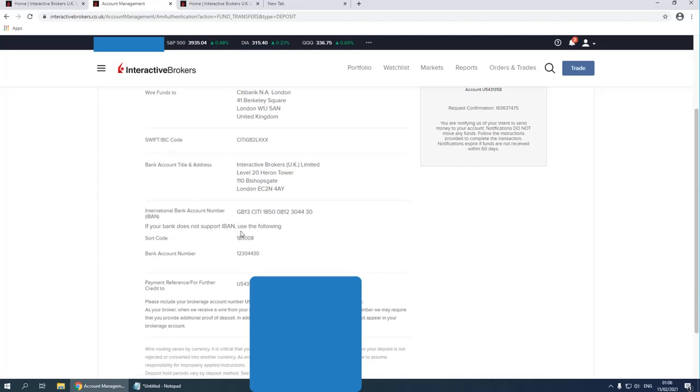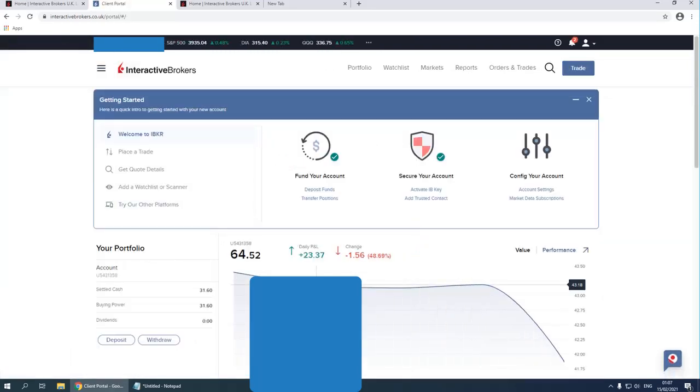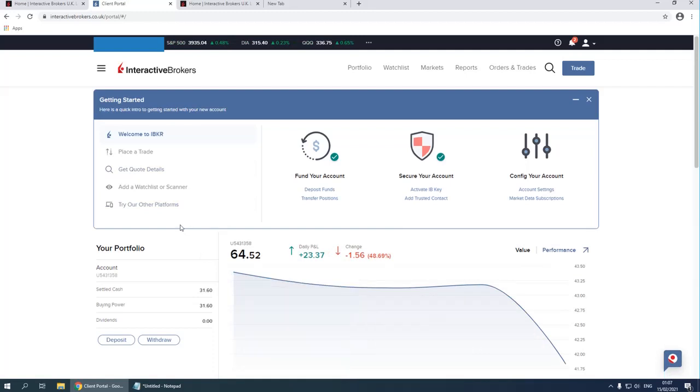The other thing you want to do with your transaction is put in the amount that you said you're going to put in, and also put in this reference number here. I've blocked out this side of it, but that just says your name. I didn't need to put that. I just put in this number here, and that was good to go. Put the transfer in. It took a few days, and then it landed right in. I would maybe recommend just transferring in like £3, something like that initially, just to make sure you know how to get the money in there.